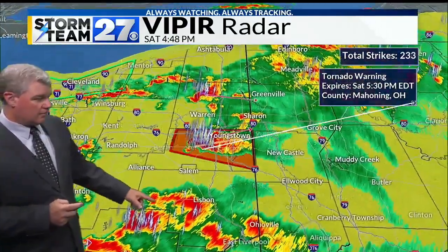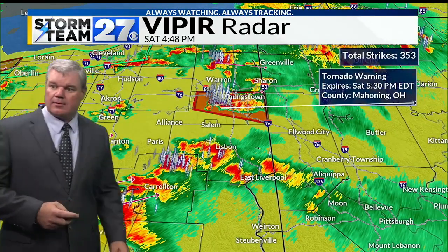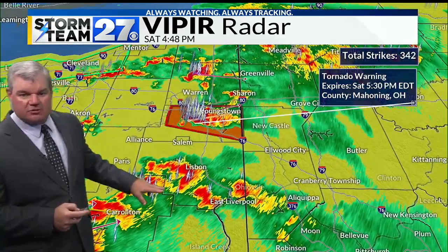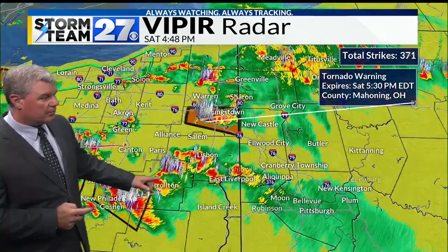Not a whole lot to talk about with that system in Trumbull County at this point, at least on rotation tracker from here, looking up at Trumbull County right now. And what about Columbiana County? I don't see anything signature-wise here that's looking too much, but I was just curious if any rotation is popping on any of that. Not as much there either, but it could be possible. I wouldn't rule it out at this point.